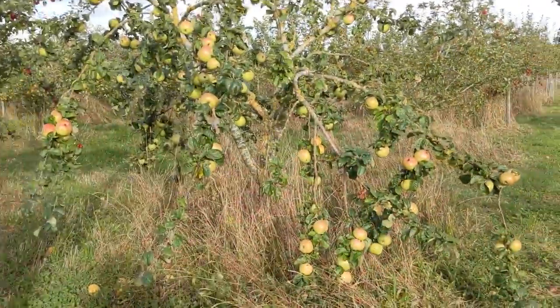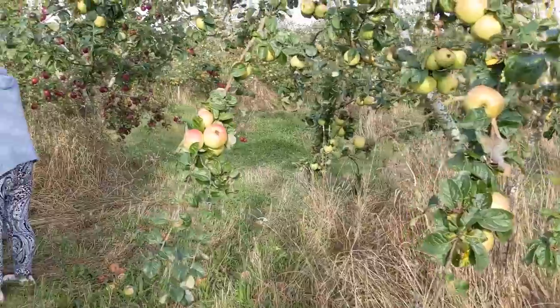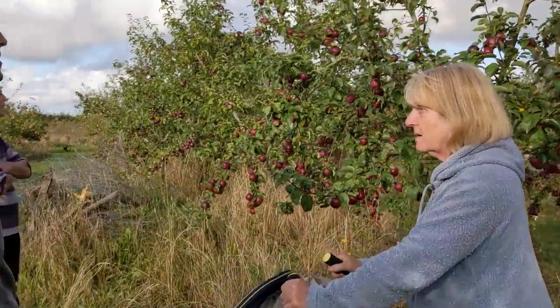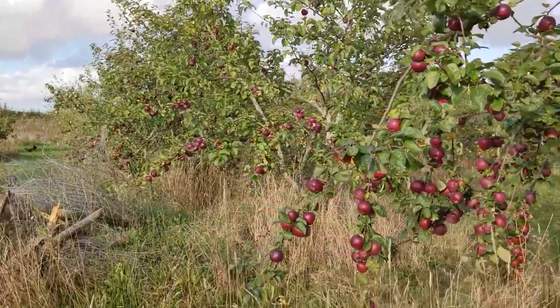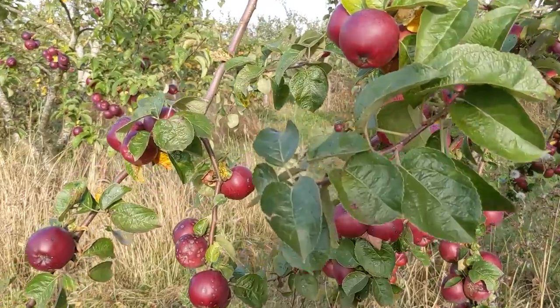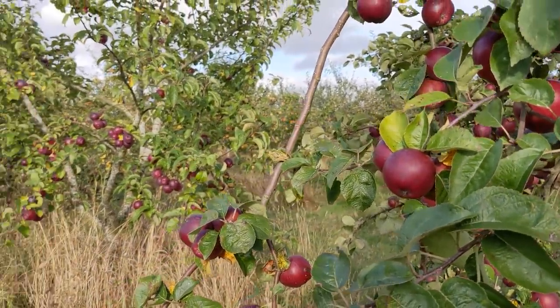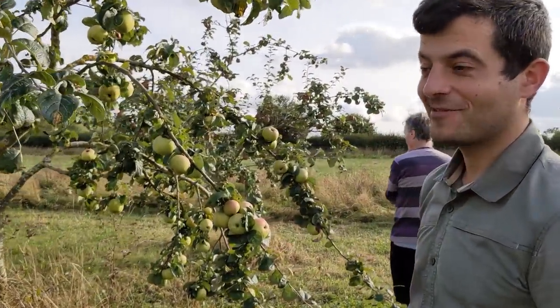We're always up for visiting trees. Look how laden this tree is. Gosh, I thought they were plums. Yeah, I did. They look like Renette, these ones. How beautiful are they? Wow, look at those. What sort of fruit do you want in our orchard, Mark? Every fruit. Every possible fruit.